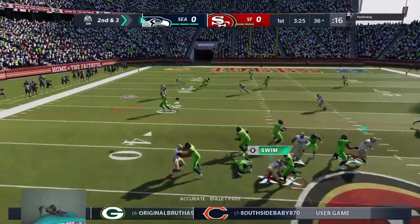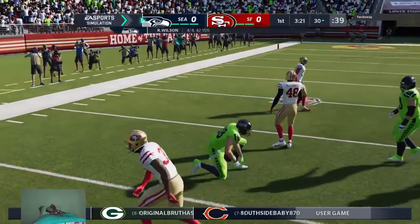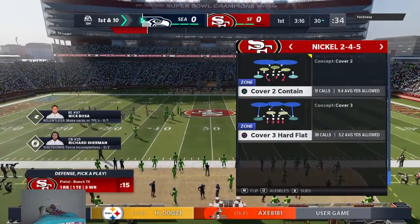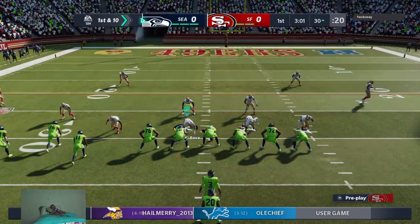Out of the gun, here's Wilson. He finds his man, the tight end Olsen. And he works it to the 30-yard line here, right at the 30. 6 yards the pickup, and that's a first down. And the Seahawks, how about they start throwing the football? 4 for 4 on this opening drive.